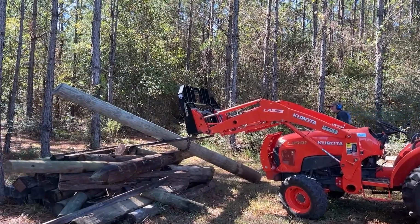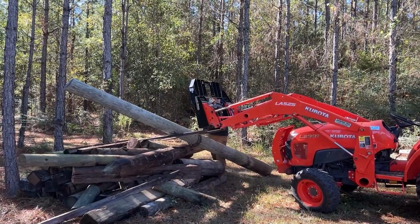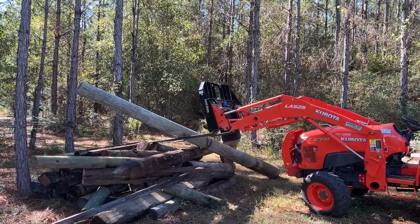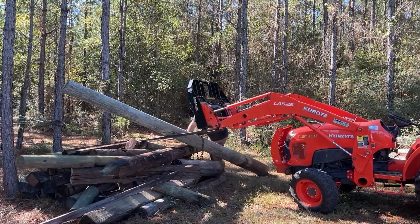Seem to use the forks a lot out here. Do you guys use your forks a lot? I think they're very handy. Well, we knew they would be handy for some things, but I personally wouldn't have thought to use the forks to take out a post, but there we are. Easy breezy.